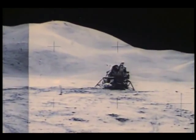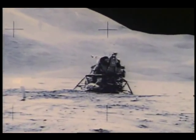Using an electric drill, Scott sank a tube into the lunar soil, into which a probe would be placed to measure heat flow in the lunar material. The difficulty in drilling would delay placement of the second probe until the next day. The science station was then activated, and Scott and Irwin closed Falcon's hatch on EVA number 1.